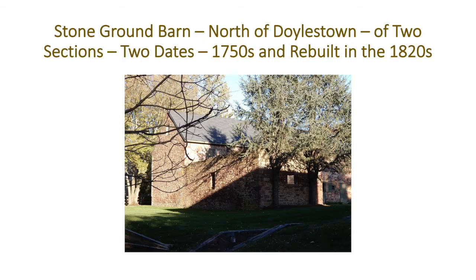This is a barn about, I don't know, 2 or 3 miles north of Doylestown, and we can't talk about this too much. I hope the owner's not here. This was taken a little bit clandestinely. Anyway, on the end wall of the barn, I'm sorry.